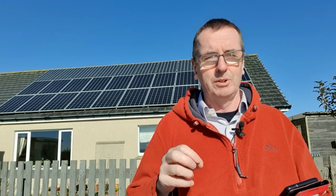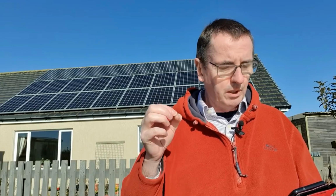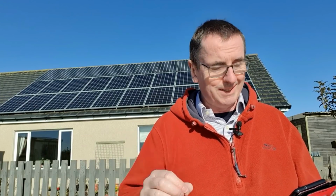But with some clever new tech, basically a very fast micro switch, it can isolate the house from the grid so I can still run the house. That requires an earth rod. I'm waffling on, but the earth rod is my next thing that's going to be installed.